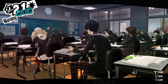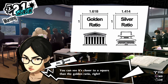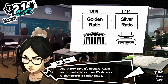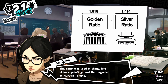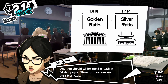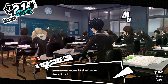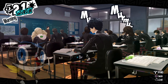This is it. Precisely. That's correct. You can see it's closer to a square than a golden ratio, correct? One theory says it's because Asians have rounder faces than Westerners, so they prefer a similar shape. This ratio is used in things like ukiyo-e paintings and the pagodas at Horyuji Temple. One you should all be familiar with is B4 size paper. Those proportions are the silver ratio. Wow, really? Kusu-kun seems kind of smart, doesn't he? Nice. Wow, you must be really smart to be able to answer a question like that. Fork it over.